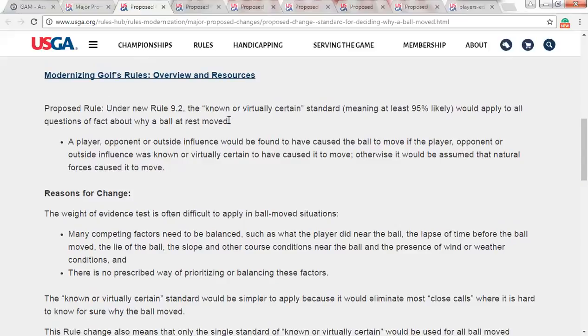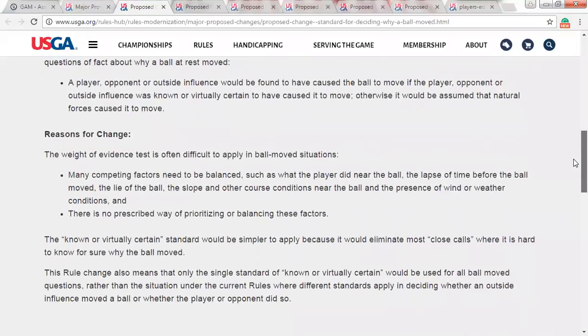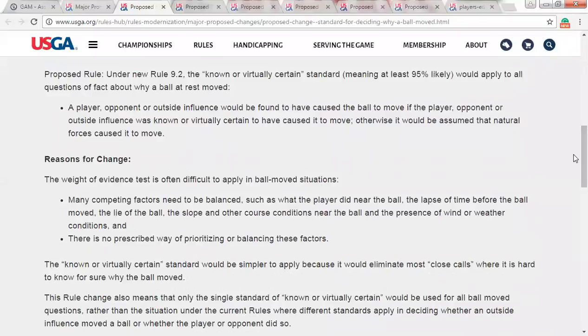So under the new rule, the known or virtually certain standard, meaning at least 95% likely. I always thought it was 99.9% likely. That's the change. That is a change. Perfect. So that would apply to all questions of fact about why a ball at rest moved. A player, opponent, or outside influence would be found to have caused the ball to move if the player, opponent, or outside influence was known or virtually certain to have caused it to move. Otherwise, it would be assumed that natural forces caused it to move. So in this case, you'd have to ascertain whether or not the seismic event of him taking practice strokes had any action on that ball movement.